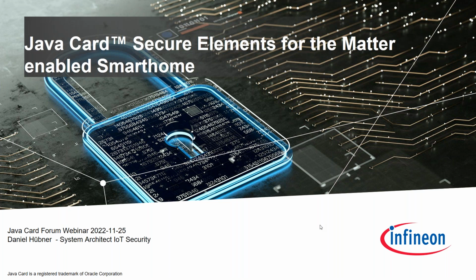This is the 25th year's anniversary of the Java Card Forum, and Java Card is used in several legacy segments such as telecommunication, payment, government ID. But IoT is a new emerging segment which is very important in terms of security, as different regions have standards and regulation that are coming for securing the devices, and especially the smart home devices. So let's see what Secure Element and Java Card in particular can bring to this in the following presentation.